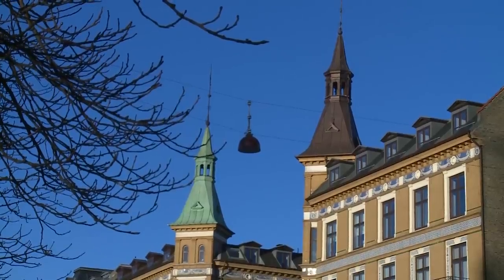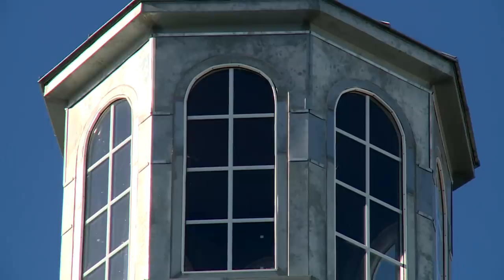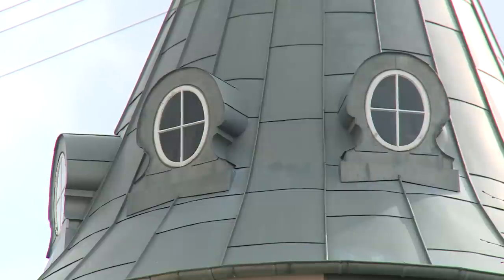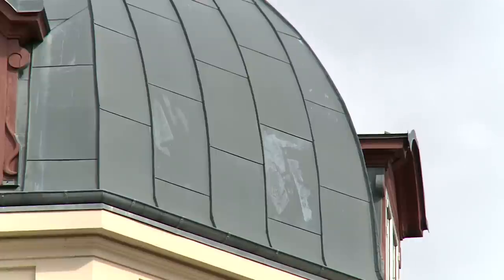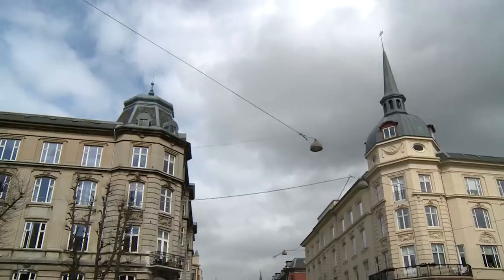Often, it's the details in a building that are brought out with a covering of copper and zinc solutions, which plumbers have refined and carried out for generations. The unique details accentuate the character of the building, and this is why it is important to renovate the roof correctly, so that the architectonic and original expression of the building can be maintained for future generations.